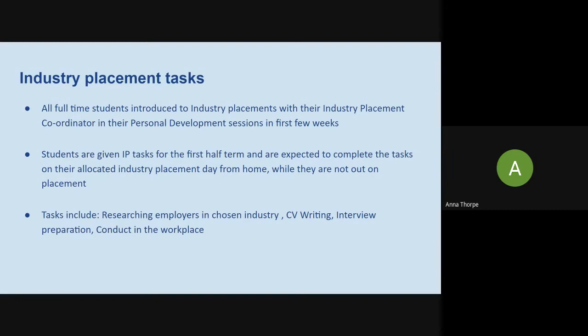Now, if any of the students are struggling with the tasks, then there is support available one-to-one with industry placement coordinators, but also in their personal development sessions with their RAP tutors. So if they need any help with the tasks, then they can get support with this.